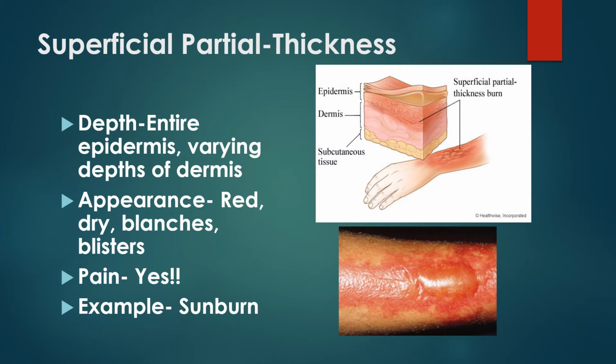Superficial partial thickness is a burn of the entire epidermis and varying levels of dermis. The appearance will be red, it might be dry, it will blanch, so that means it'll make a white mark when you press it. It can have blisters and it is painful. An example would be a sunburn.